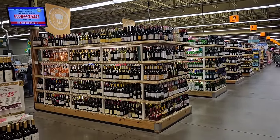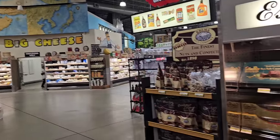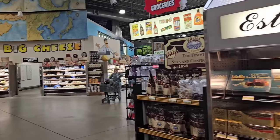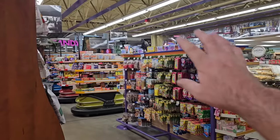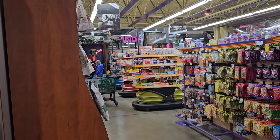This is crazy. Okay, so just for point of reference, if you come into Jungle Jim's and you want to bypass all of the liquor behind me, which goes back for miles, the big cheese, you want to take a left, and then that opens up into the bakery down here with all the different cakes, candies, all that stuff. We're going to check out this little guy back here jamming.